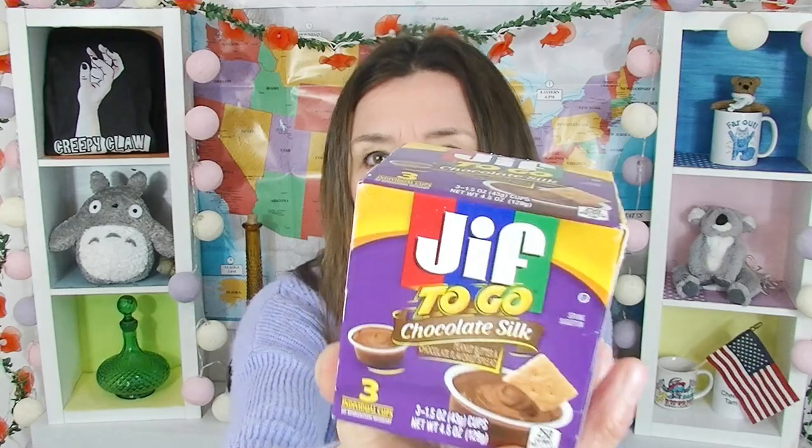Next up, I've got something interesting. This comes in a box, and it's Jif To Go Chocolate Silk. I've got a lot of chocolate things today. Don't know how that happened. Oh, interesting. Jif To Go Chocolate Silk. It seems to be little tiny cups and, oh, a better way to snack on the go. Great for dipping. So it's like a chocolate sauce, is it? There's three of them in here. How could that be a convenient to go thing? I don't know. Oops.